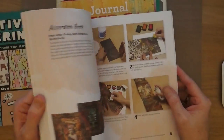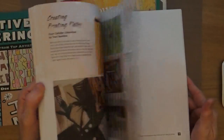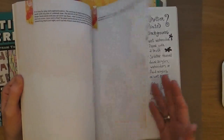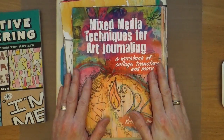Now this is one of those ones where you can actually do things in the book, which I would never do because to me that would be ruining it. But it's all about doing journal covers, it's mixed media ideas, it's all about texturing, it's all about layering, it's creating your own stamps. There's lots and lots in these books. Now, even if you only take a couple of things from these books, then they've been worthwhile.